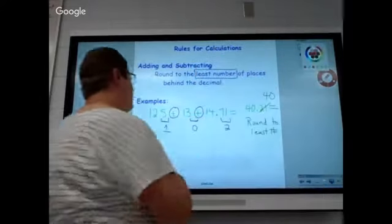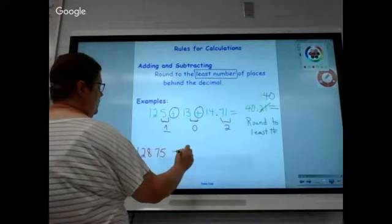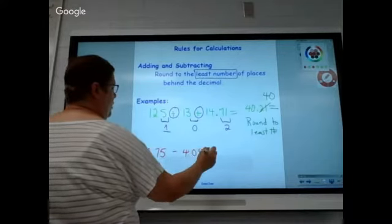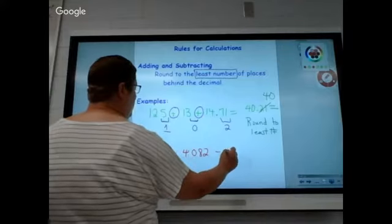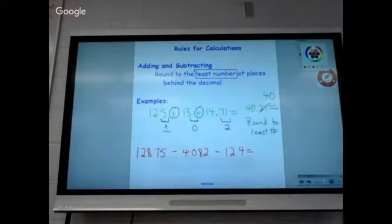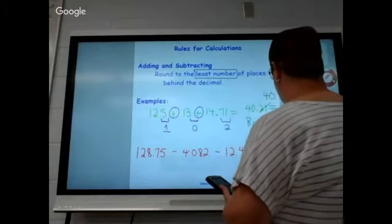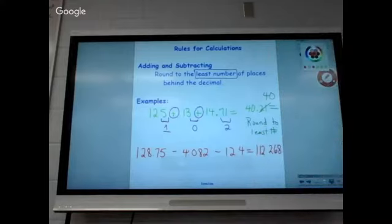Suppose we have 128.75 minus 4.082 minus 12.4. All right, 128.75 minus 4.082 minus 12.4. All right, I get 112.268. Now, same thing.